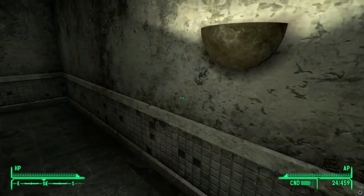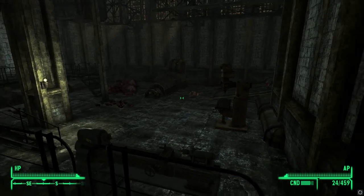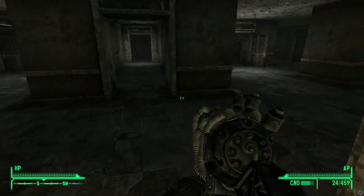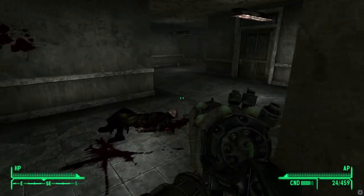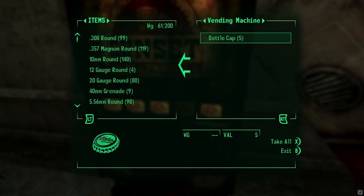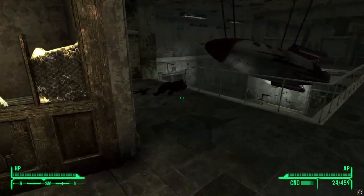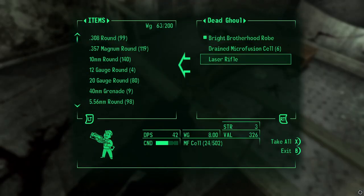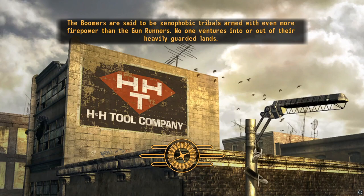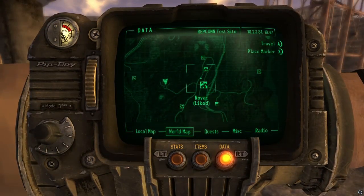How the hell do I get out of here? Oh, boy. How the hell did I manage to get lost? And two Nuka-Colas. I'll take it. Oh! We will take another one of those. Oh, there was a laser rifle in there. I could have got it. Oh, well. We're fine. And that's some physics. All right, now we can go back to Novak.